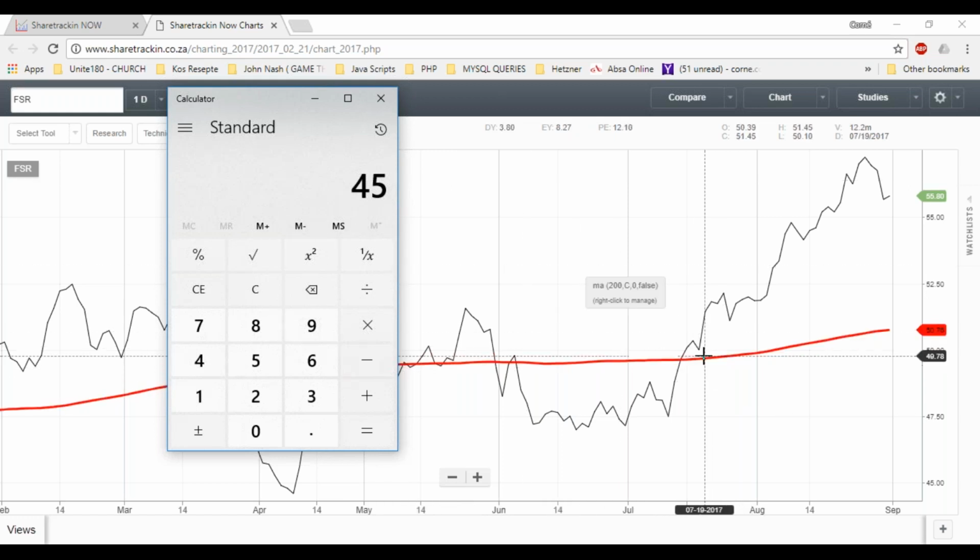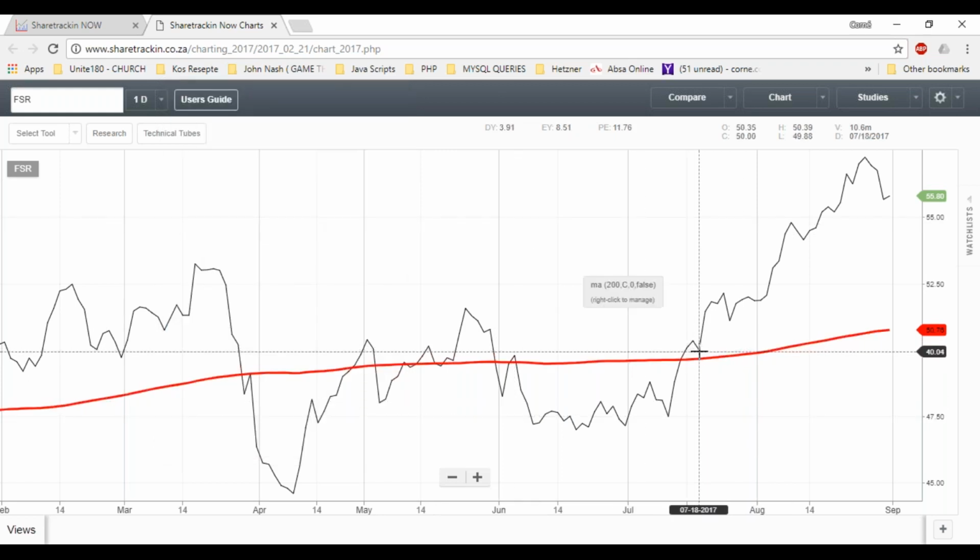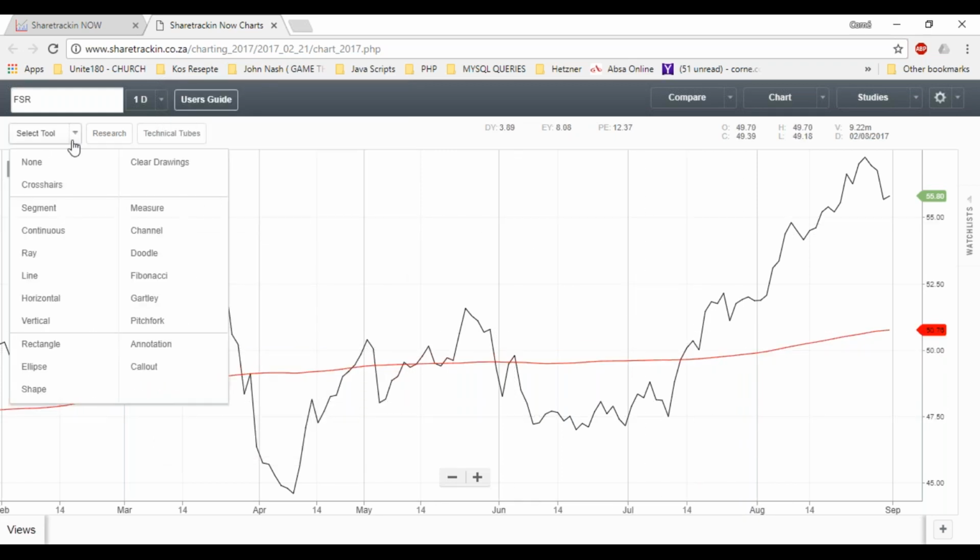So how do you add it visually to your chart? Well, first of all, we bought it on the 18th. Now I want to add a horizontal line. So you go to your select tool section, which is located on the far left-hand side of your charting tool. If you go there, you'll see you've got your horizontal line. There's a bunch of different tools that you can use, but I'm going to use a horizontal line.